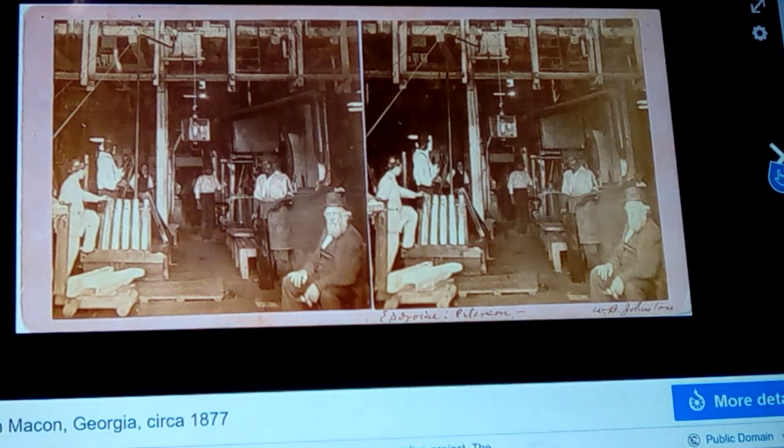But I remember them telling a lot of tales, and even being at my grandparents' house one time when I was quite young. I guess I was 5 or 6. And they showed me what used to be a refrigerator back in the day.